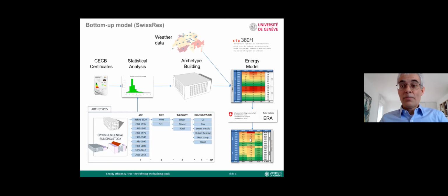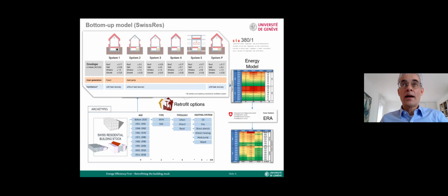Now, this was just the starting point, and I will show some results based on this because this already leads to quite interesting results. But what I would like to focus on is the retrofit options, where we were collaborating with an association which is called Minergie, so minimal energy, which is an association offering labels and also technical solution packages. So far, they have been focusing primarily on new buildings, and more recently, they're looking into energy retrofit.